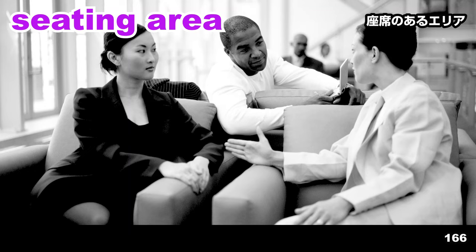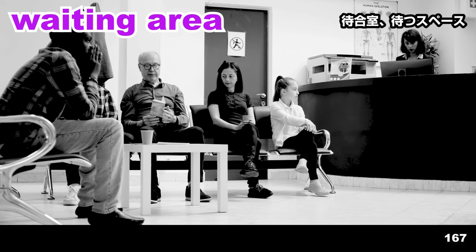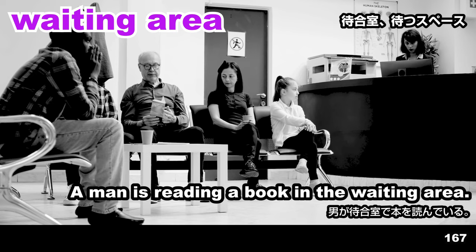Seating area. They're talking in the seating area. Waiting area. A man is reading a book in the waiting area.